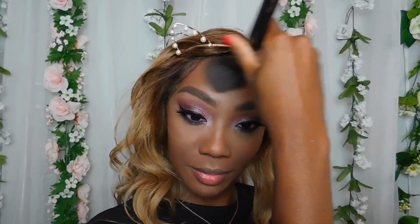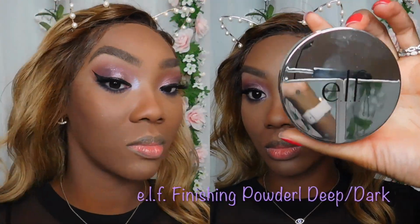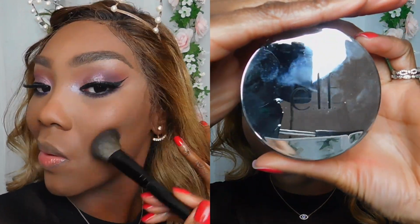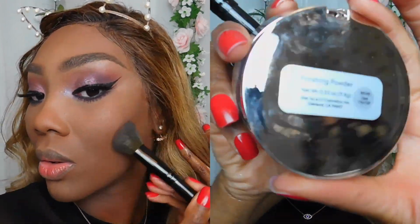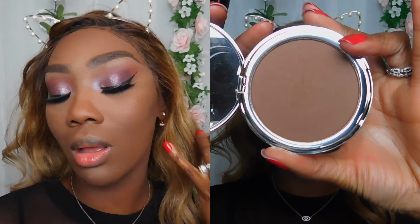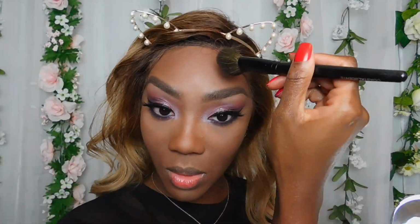Taking my black Radiance finishing powder, this was in the milk chocolate one, and I'm just setting the rest of my face. Taking my e.l.f. finishing powder in the color Deep Dark, and I'm gonna contour those cheekbones. Not like I need it because my cheekbones are high enough, but hey, we're being extra for Valentine's Day, okay? And plus, I need to bring some color back in my face because of the struggles.